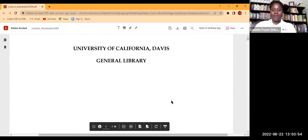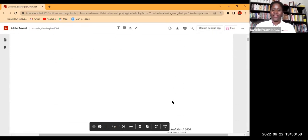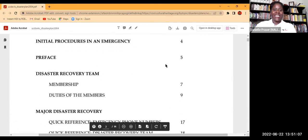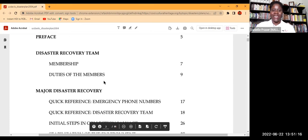Right, so University of California at Davis, the disaster prevention, preparedness, and recovery plan. Again, when it was revised, it's located right on the front page. I like that. And it includes the initial procedures, what the disaster team would do. They have the duties as well as the list of members, all detailed there.